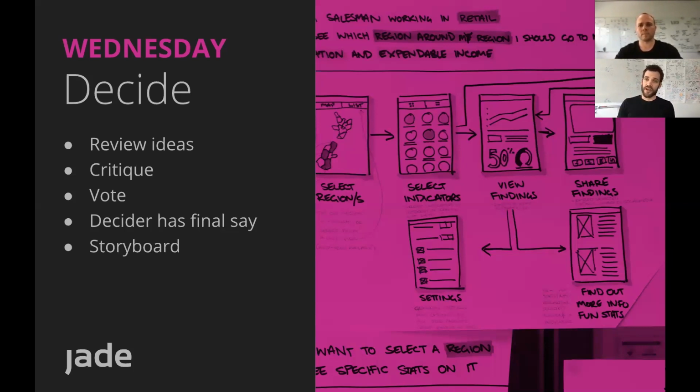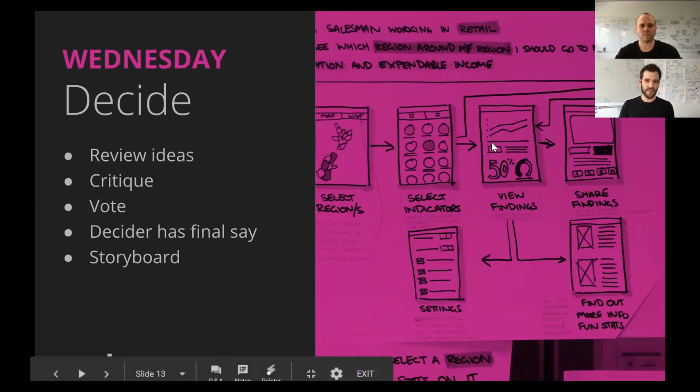Now, after they've gone through all of this, we have critique sessions. And in those critique sessions, we're going through each idea and going through all the key concepts, and we're writing them out as well. So this way, we're making sure that we don't miss anything, and everything of the ideas are actually captured. Up next, we then have the team voting on the favorite ideas.